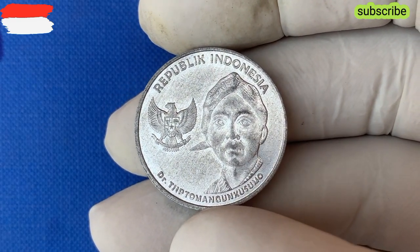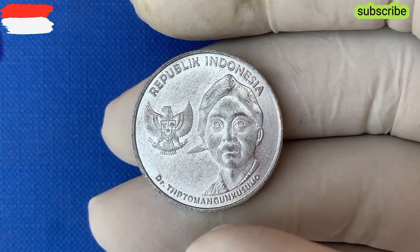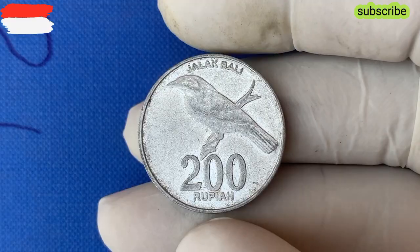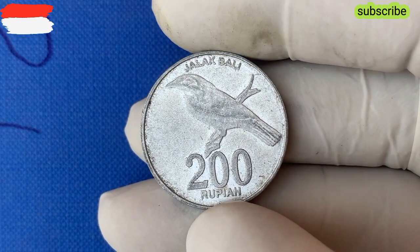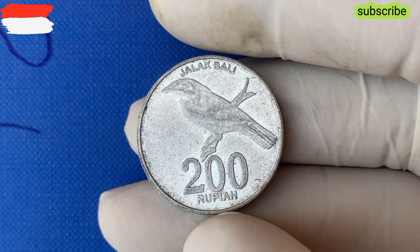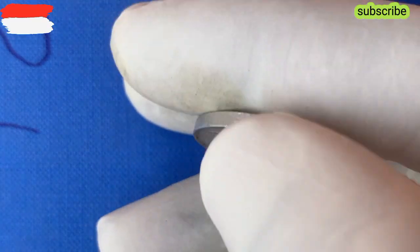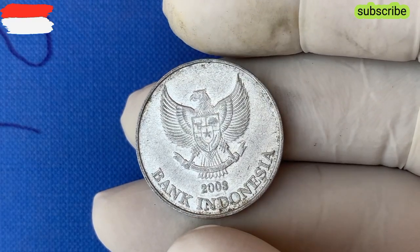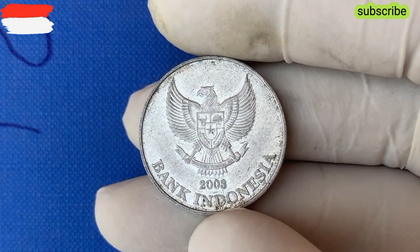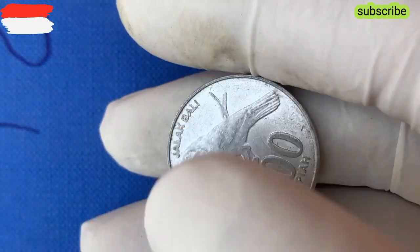If you're a collector, make sure to preserve your coins properly, because a well-maintained coin can continue to increase in value over time. Today, we're focusing on a remarkable coin that might just surprise you, the Bank Indonesia 200 Rupiah coin from 2003. At first glance, this coin may seem like just another piece of everyday currency, but stick around, because by the end of this video, you'll see just how much value this 200 Rupiah coin could hold. Trust me, it's worth more than you think.